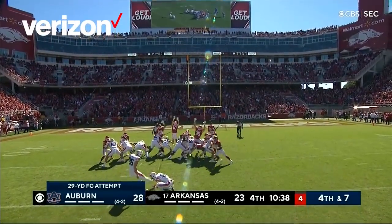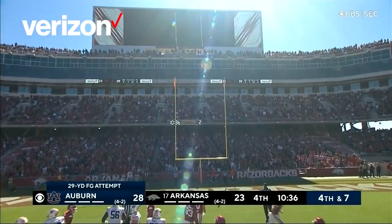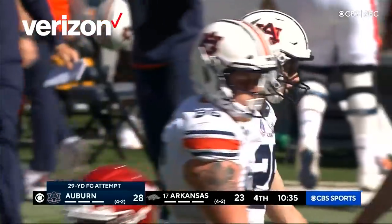29-yard field goal by Anders Carlson inside the left hash mark. Good snap, ball down. Carlson's kick is on the way. And Carlson gives Auburn an 8-point lead.